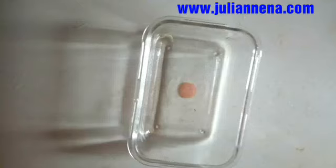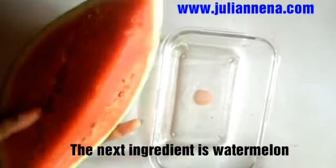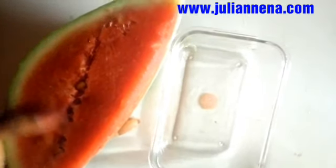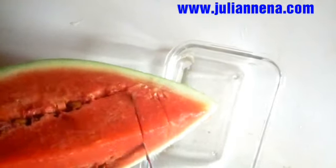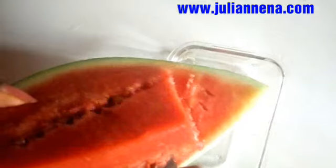After you have poured it inside the blender, go to the next ingredient, which is watermelon. Watermelon works exactly like pineapple in terms of sweetening the body and keeping the body fresh always. It helps to flush out the dirtiness of the body and the infection and everything. Pineapple and watermelon contain 98% water and are very, very nutritious.